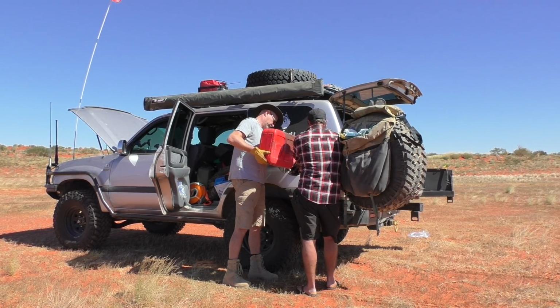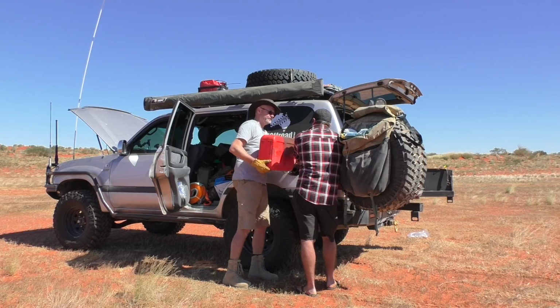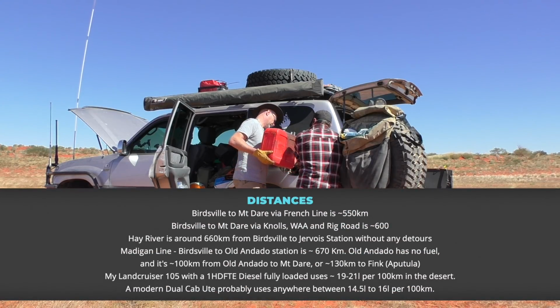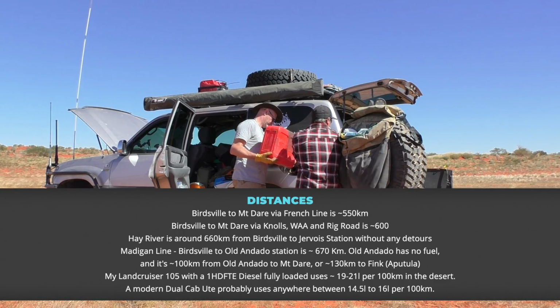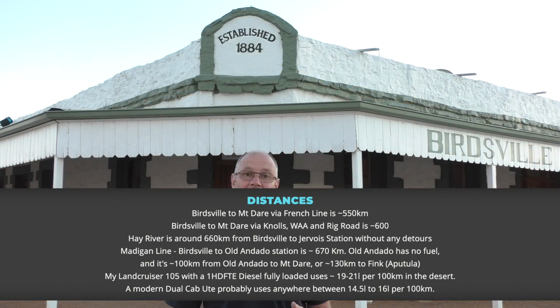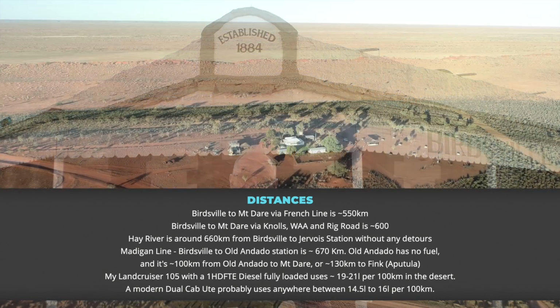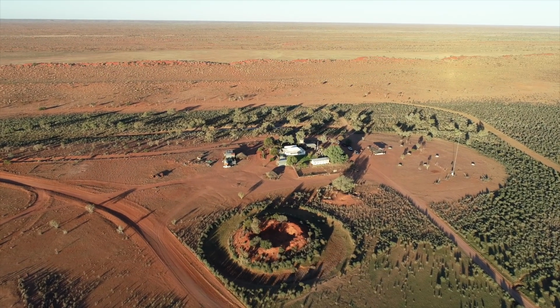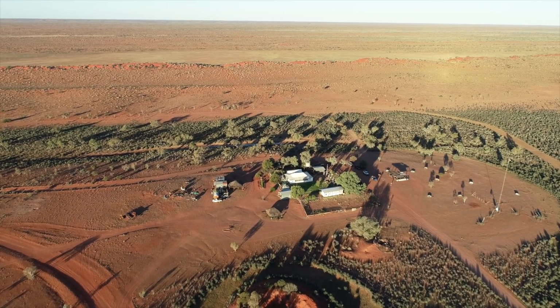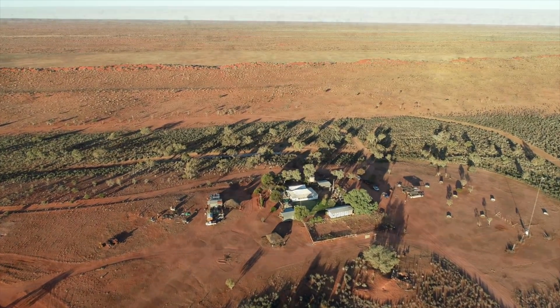Here are some of the distances you will need to cover. Birdsville to Mount Dare via the French line is around 550 kilometers. Birdsville to Mount Dare via the Knolls Track, WAA and Rig Road is around 600 kilometers. The Hay River is around 660 kilometers from Birdsville to Jervis Station, and that is without any detours. The Madigan line, Birdsville to Old Andado Station, is around 670 kilometers. Old Andado has no fuel and it's around 100 kilometers from Old Andado to Mount Dare, or about 130 kilometers to Finke.